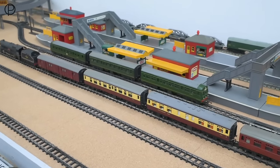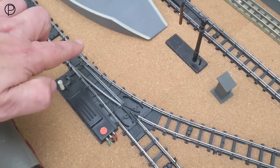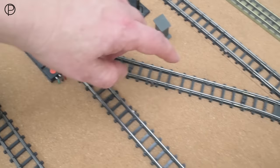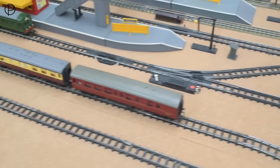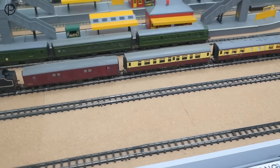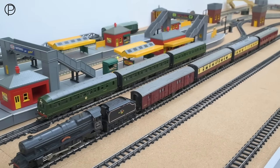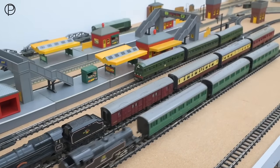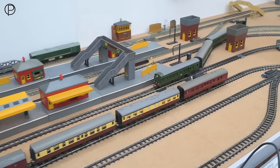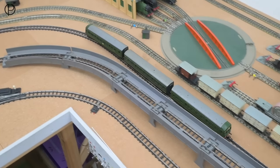Well, it's not really toy trains if you don't have a derailment. Yeah, so I came through there, I managed to change that one. I'd forgotten all about that one. So, let's try that again from a different angle. All works nicely when you've got the points in the right direction.